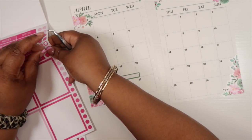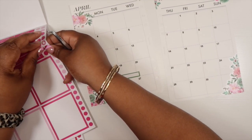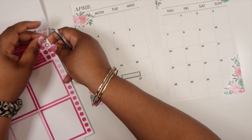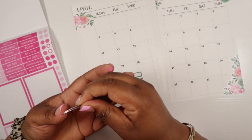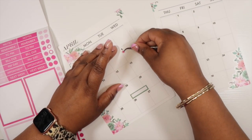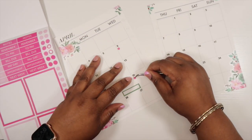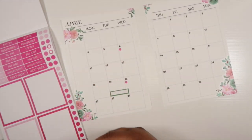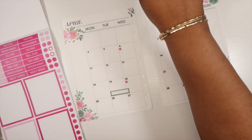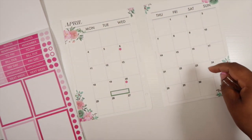Lord, don't be difficult. Okay. On the 6th, we've got a Sweet Gem Life release, new releases. And then on the 20th, Sweet Gem Life, new releases. That's the pen. Okay. And then we got bundle deals on the 23rd.